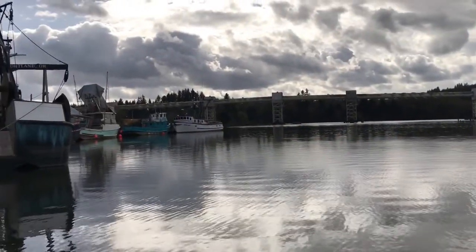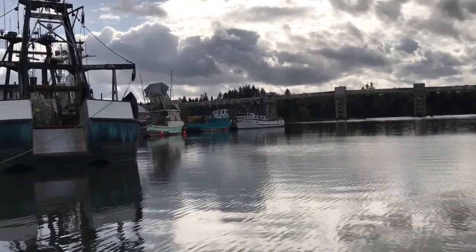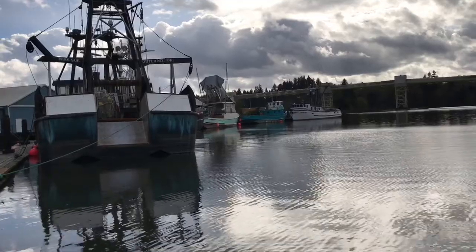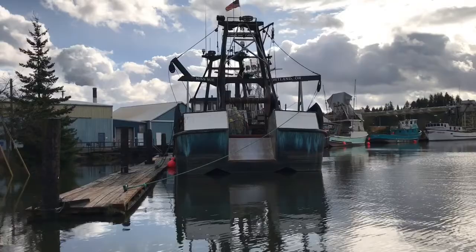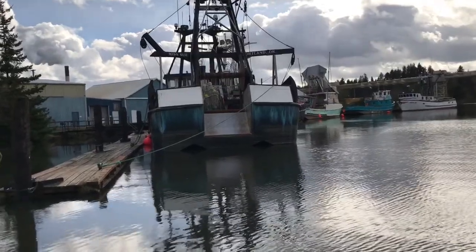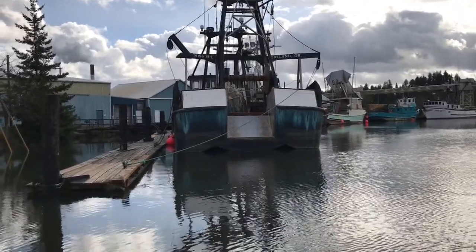There's some commercial fishing boats. That white one is called the Nova K. The green one is called Christengale. The next green one, I can't see a name on it. And this huge sucker right here is called Miss Sue, Portland, Oregon. That sucker's big. I see some fishing nets wrapped up on a spool in there, so it must be one of those boats that puts out nets and then drags them back in.